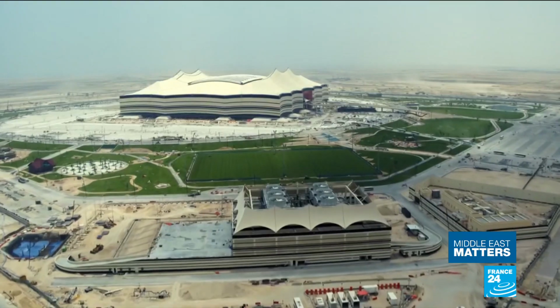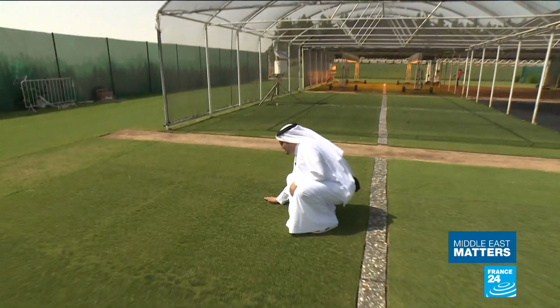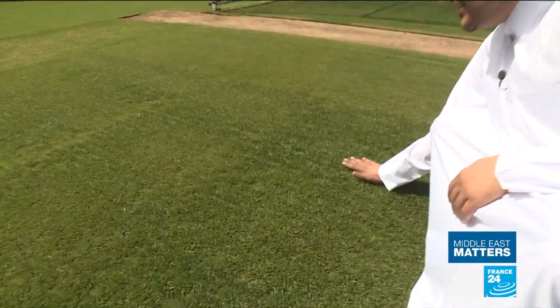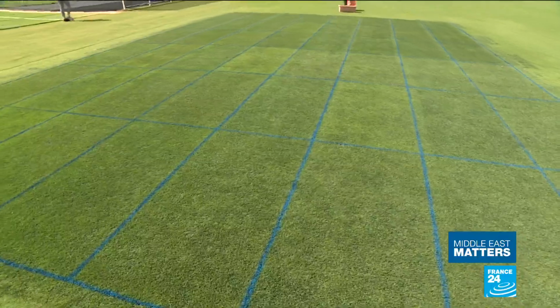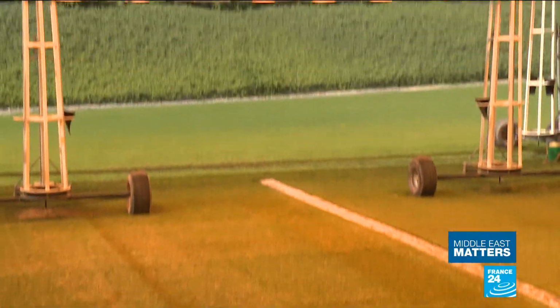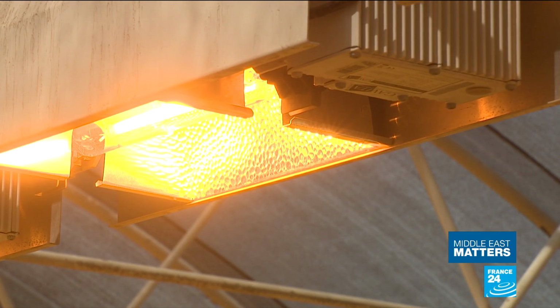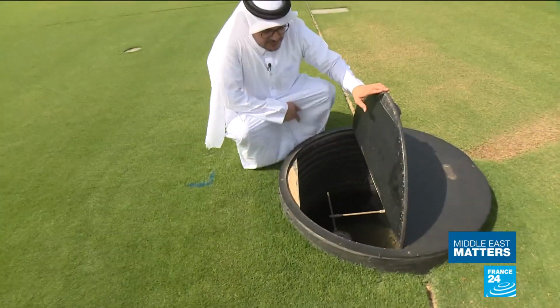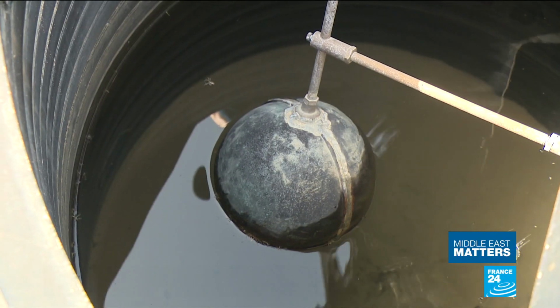The organising committee insists they are doing everything possible to limit the impact on the environment, and it's a message they're determined to underline. In this rooftop laboratory, they're testing 36 different types of grass. The aim is to find the grass that stays the greenest and also consumes the least amount of feed. But the most important factor in this desert nation is water. The usage of the water is more than 20% less than our normal pitch grass.